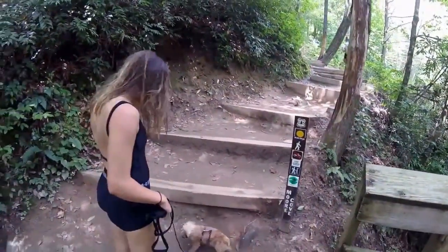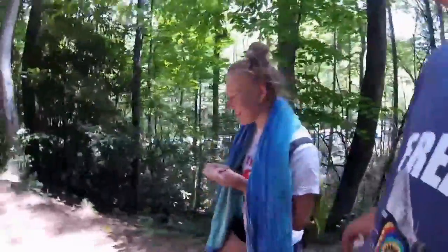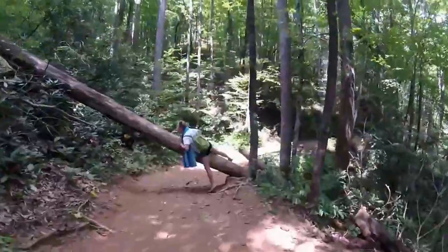Can you do it, Rosie? Can you try? She jumped up on a big log earlier. They said, good job, Rosie. I was like, wait, what? And I was like, is it going? What? What?